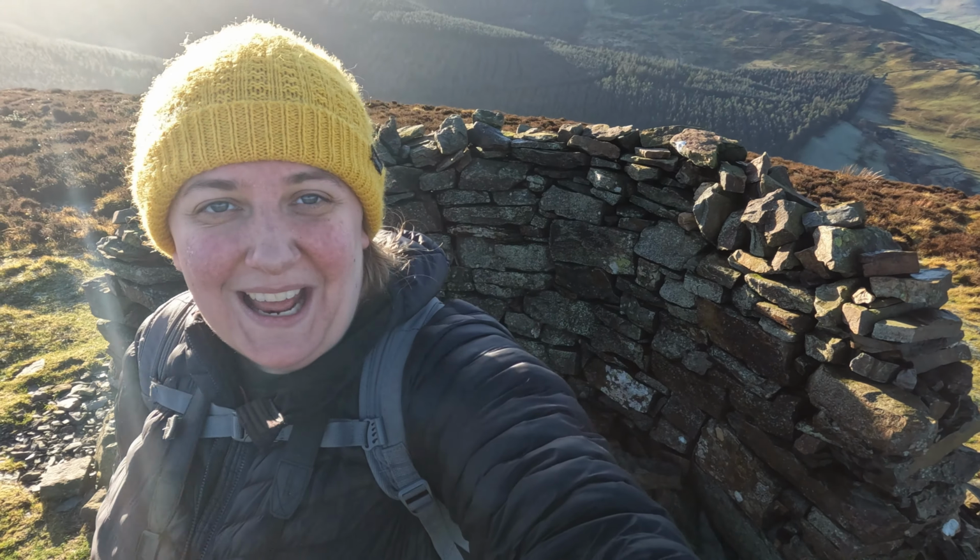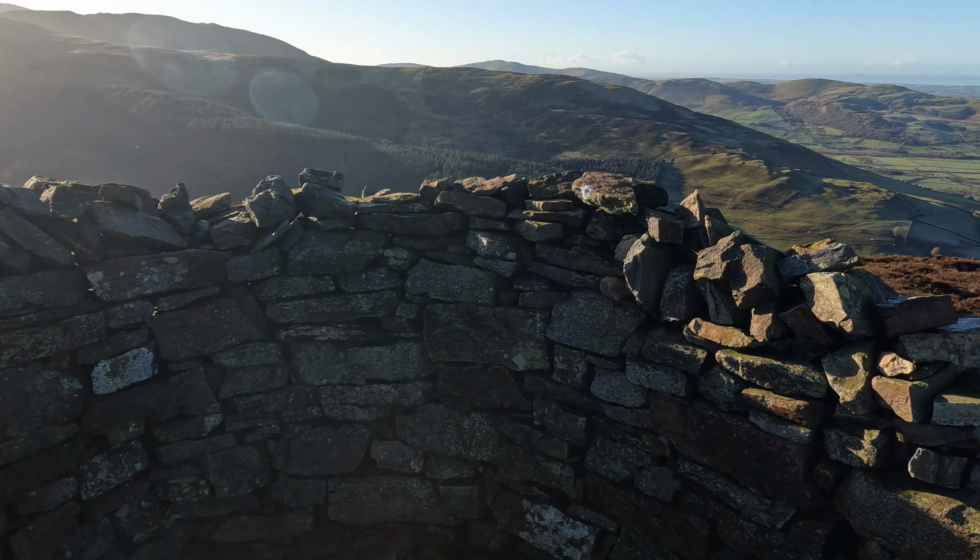Again everyone, so I've brought you back and this is Brown Howe. So this is not an official Wainwright, but as I say, it's a lovely day, just part of the walk, so just tapped the stone wall at the top here.